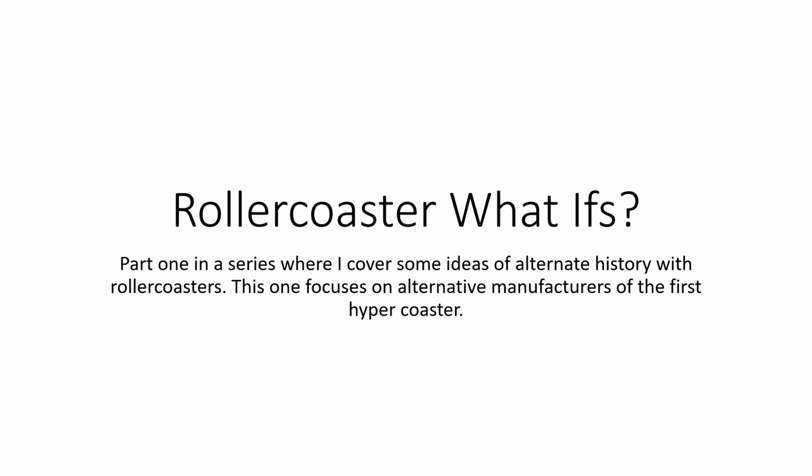So Arrow Dynamics made the first full circuit hypercoaster in 1989, Magnum XL-200, at Cedar Point. Yeah, it looks like a good ride, except for everything that is in the finale. But still, yeah, it's fun.